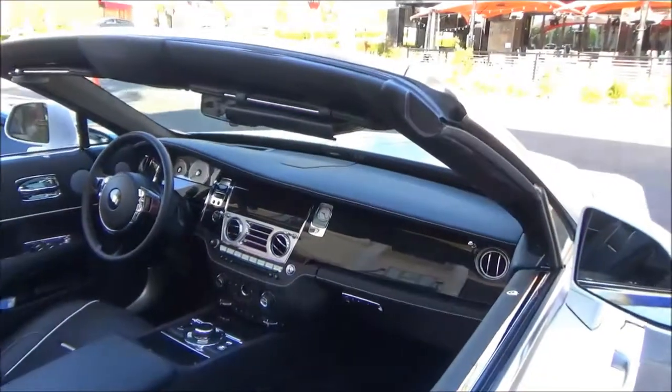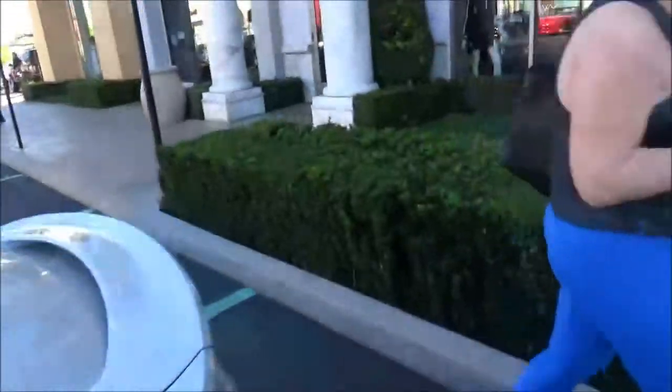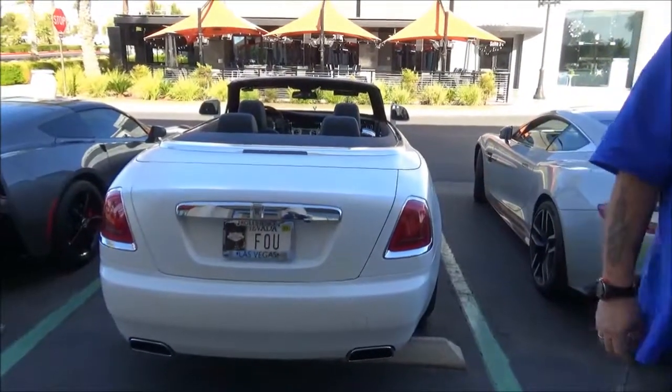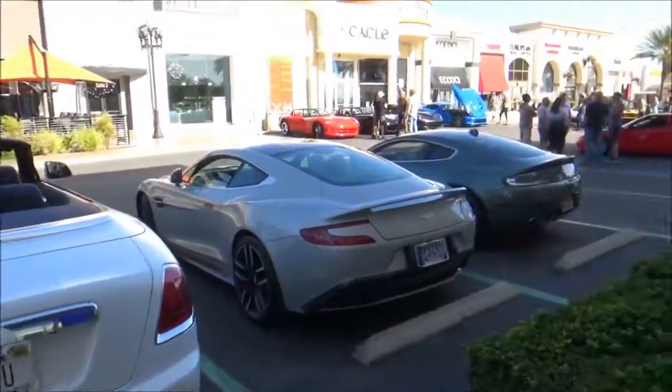Sorry, I snuck into your shot. Nah, it's fine. You're in my shot. Yeah. It's just huge. You guys just saw Rob standing next to it. Rob's a great big guy. For scale.